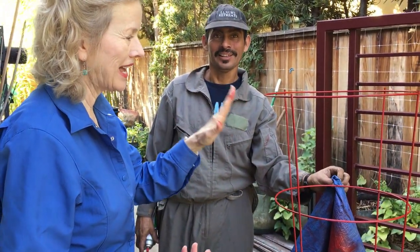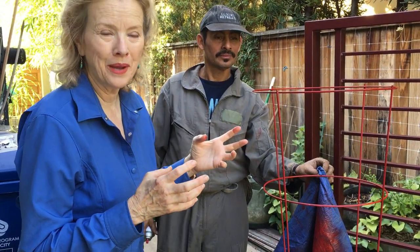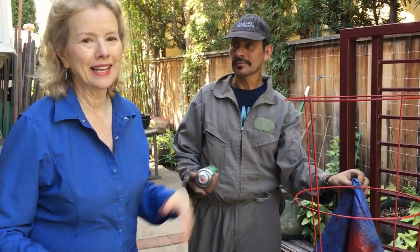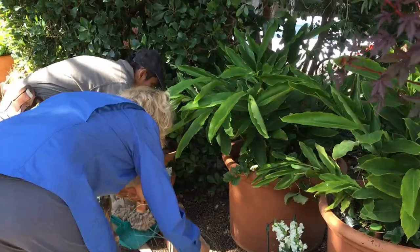This tomato cage has seen worse for wear, and so I ordered more red paint, and he's touching it up because it's going to be out front, and I want everything to look nice. Got back from Phoenix, and I had a hankering for more fruit trees, and the question is, in my garden, where on earth are they going to go? But I think I figured it out.